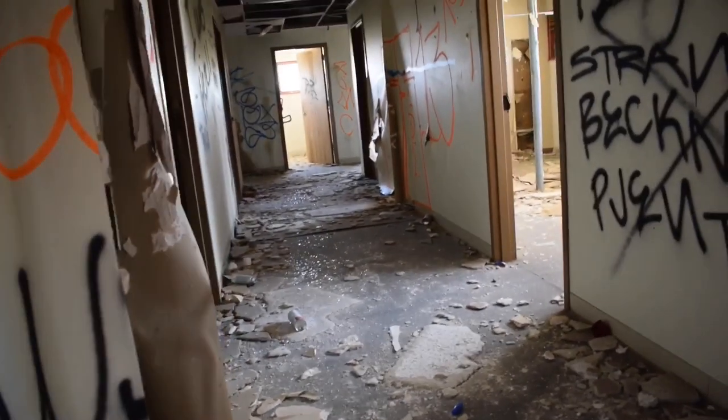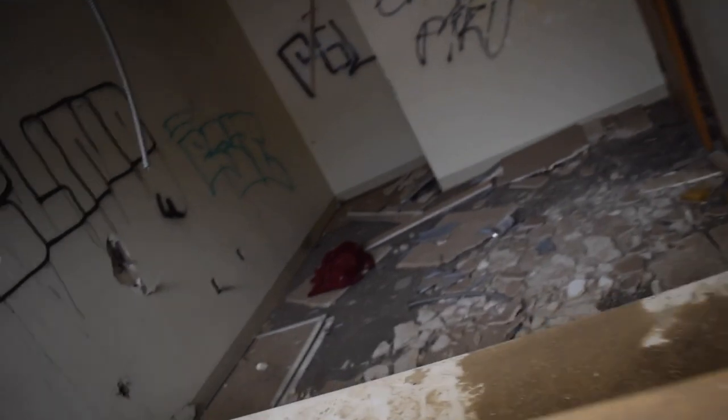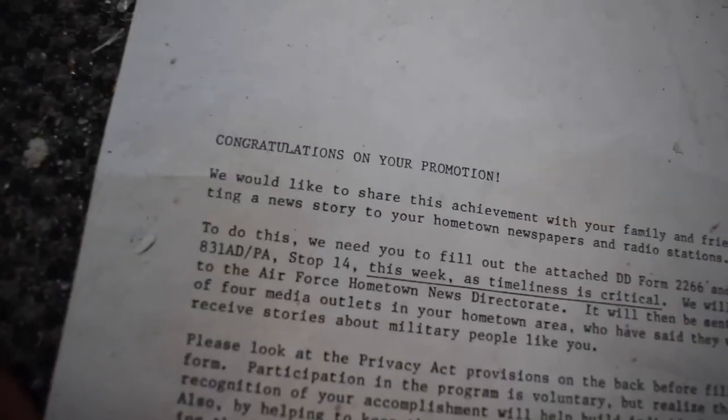Oh, that'll be easier than poking through the wall. Here's the old sink and drawers. Same for right here. And back to like the mainish area. Here's another front desk, I guess, for like a section. And we can check out the other half. A promotion sheet.